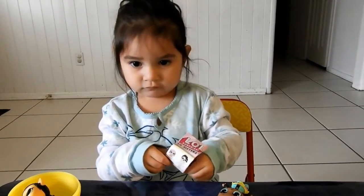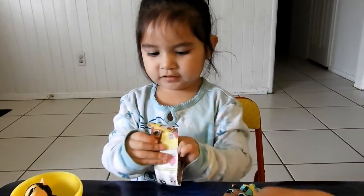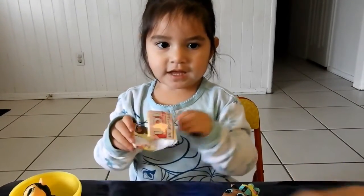Okay, guys, so now we're going to go ahead and open the Minion one. Yay! This is her favorite. She loves Minions. But at this point, who doesn't? I love Minions. I think that everybody loves Minions because they're just so... We might need some assistance.